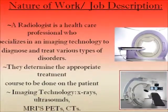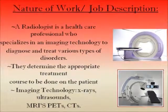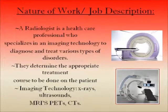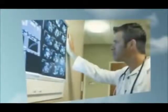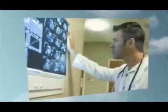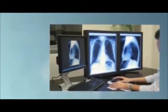Job description. A radiologist is a healthcare professional who specializes in imaging technology to diagnose and treat various types of disorders. They determine the appropriate treatment course to be done on the patient. They usually use x-rays, ultrasounds, MRIs, PET scans, etc. as imaging technology, but the radiology technicians are the ones that actually take the test, and the radiologists interpret the results.